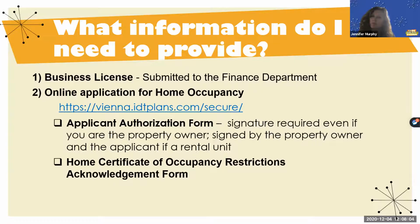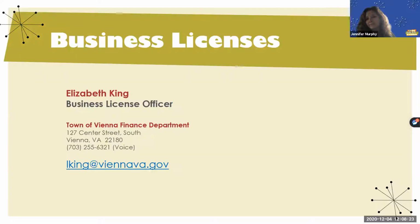For making application for occupancy, you just go to the website that's shown there, our IDT plan site. We've moved all of our applications onto the IDT site. With that, we'll need the applicant authorization form and the certificate of occupancy restrictions acknowledgement form. And who do I talk to in business licenses? Miss Elizabeth King, she's our business license officer, and you can see her contact information here.